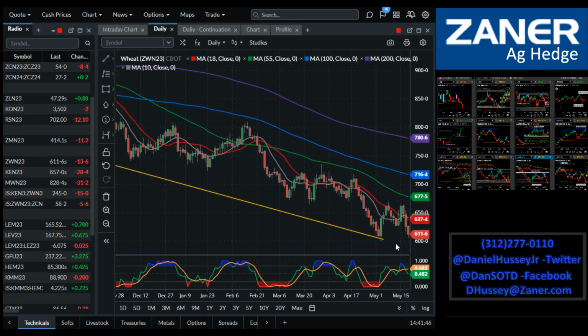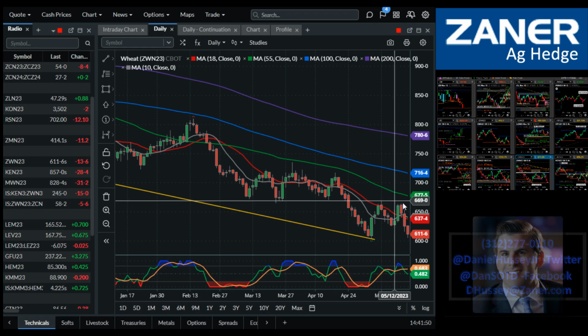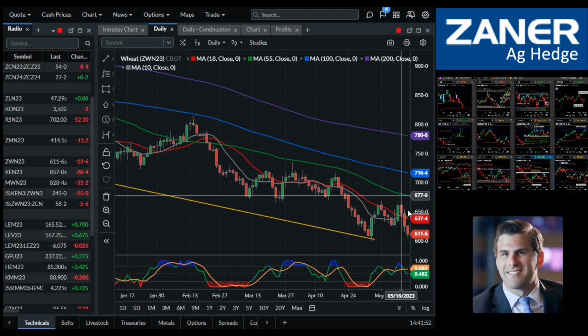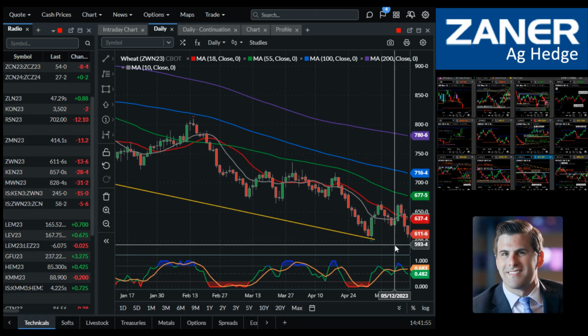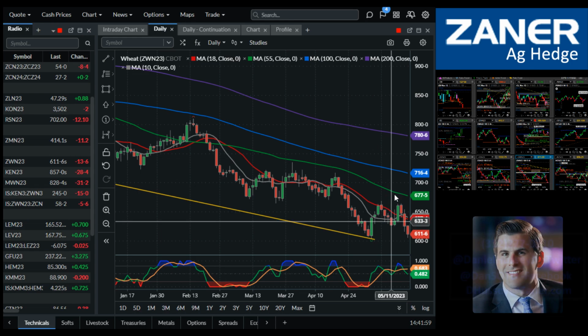The 10-day is around 640. I'm just going to go with the 670 highs of this recent range that we've seen. Below 6, there's nothing stopping it from going lower.